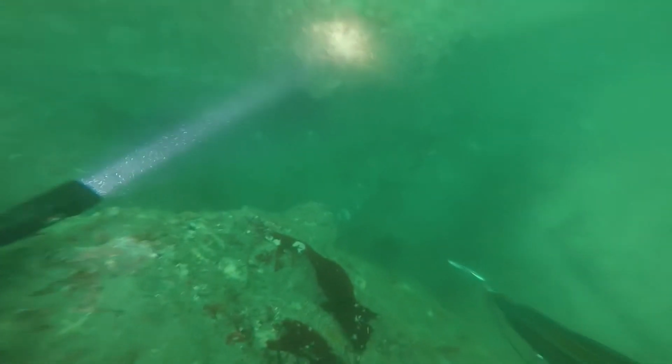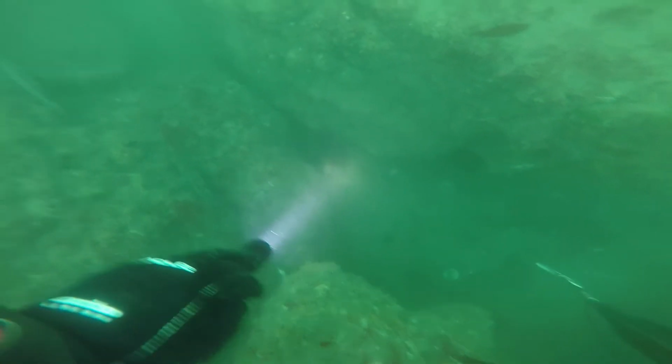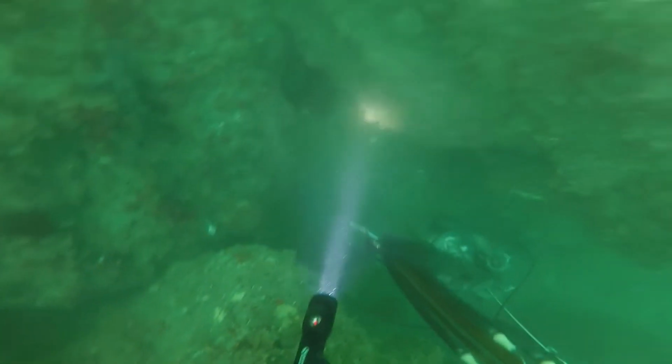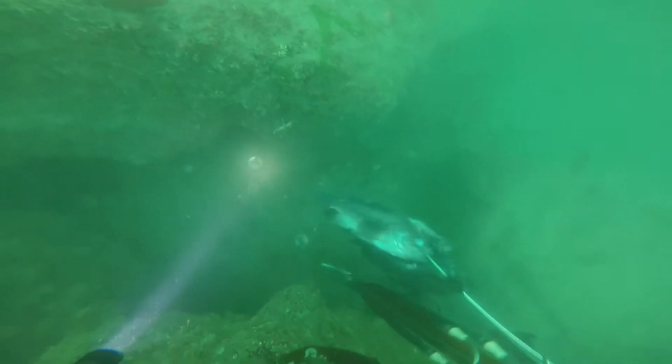Alright, so I've been on the dive for a little bit here. I don't know after the first part of my clip, my GoPro wasn't working or something, but I've already got a few rock bass here. It just started working for some reason. Who knows? It's a GoPro. No one really knows.